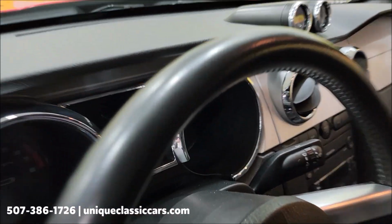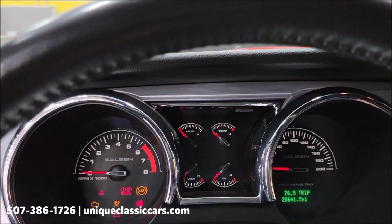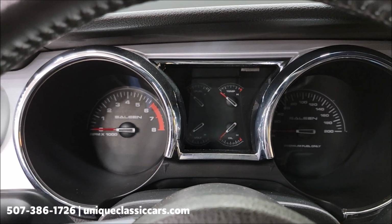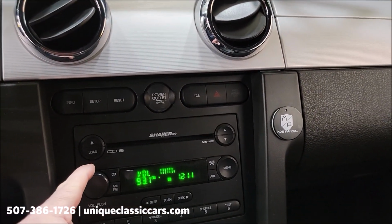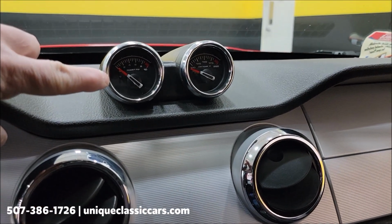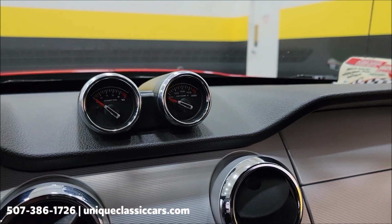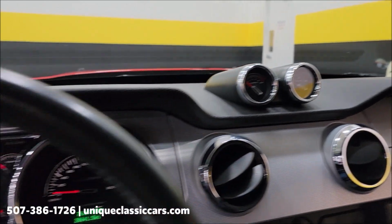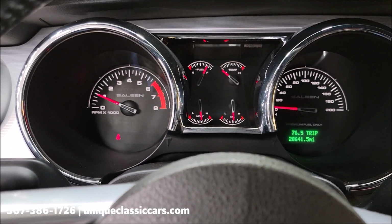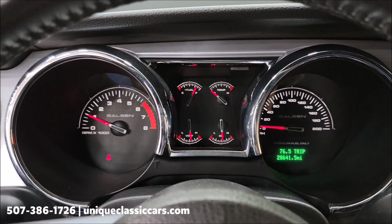Let's go ahead and fire this up so you can hear it run. Nice sounding car. Would have the Shaker 500, 6 CD changer in dash. There you can see the radio is working. It does have an amp in the trunk also, which you can see in the still pictures. This is going to be for boost. This is going to be your air temp. Intercooler. There's your exact miles, 28,641. See all the gauges working, and again, no check engine lights, warning indicators, anything like that.